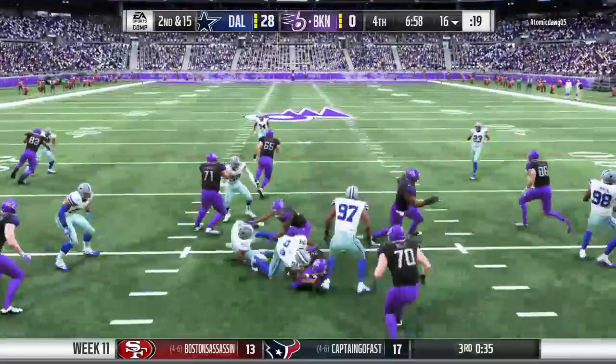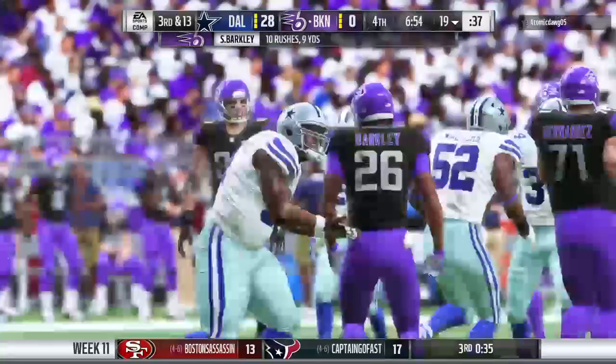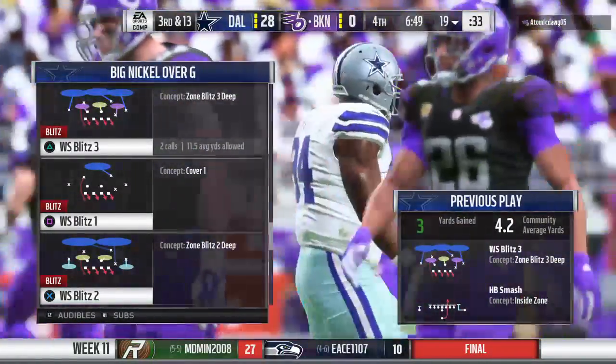After the penalty, they go with Barkley. And not a whole lot to speak of there as they'll bring him down shy of the 20. Give him 3 yards on the run. Now they'll need to draw up something good here on 3rd and 13.